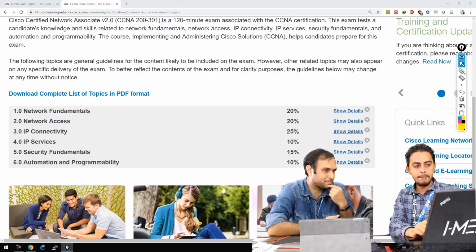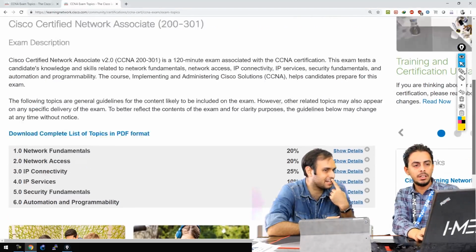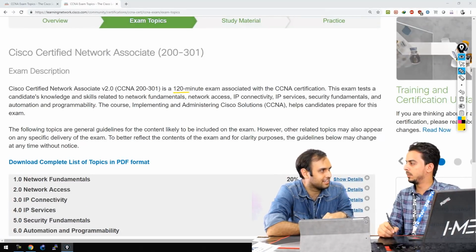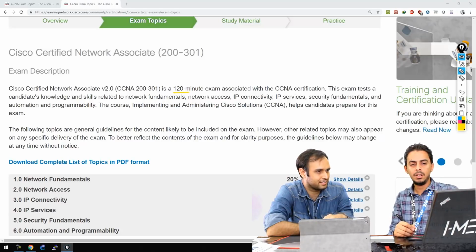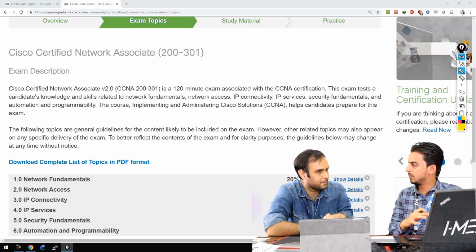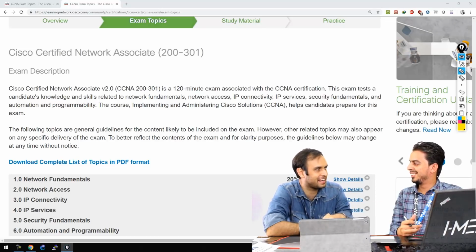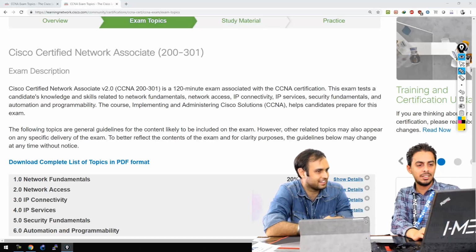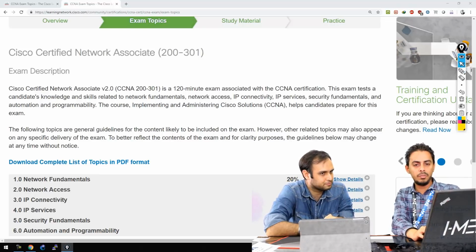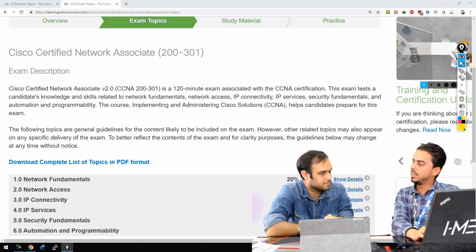One thing I'd like to point out here is that they have changed the exam duration as well. Previously it was a 90-minute exam. Now they have a 120-minute exam, so they have increased the total duration. Since it is common for all these tracks, I think they are going to check more, so there will probably be more questions. They have not mentioned how many questions they will ask. Previously it was 50 to 60 questions, so we might expect a few more than before.